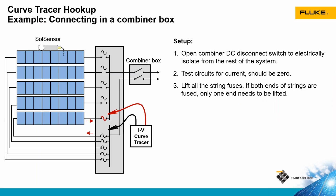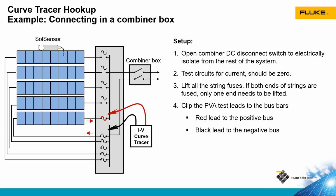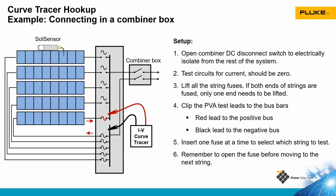If I have fusing on both sides, I can keep one closed and open up the other one. In most cases, I think you'll find that fusing is only on the positive side. So I'll open up all the positive fuses. I'm going to connect the red test lead from the unit to the positive bus bar. I'm going to connect the black test lead to the negative bus bar.